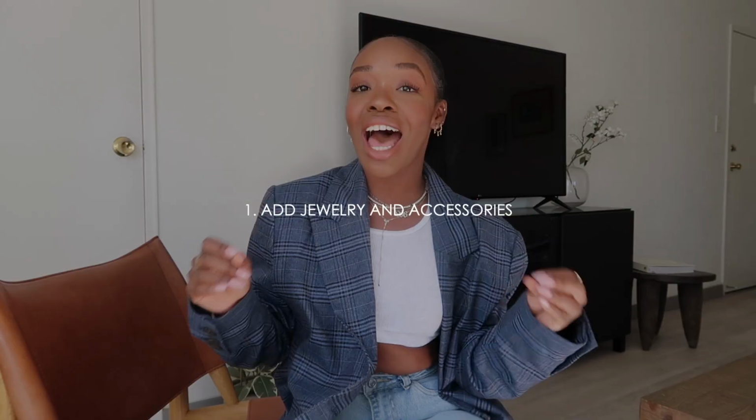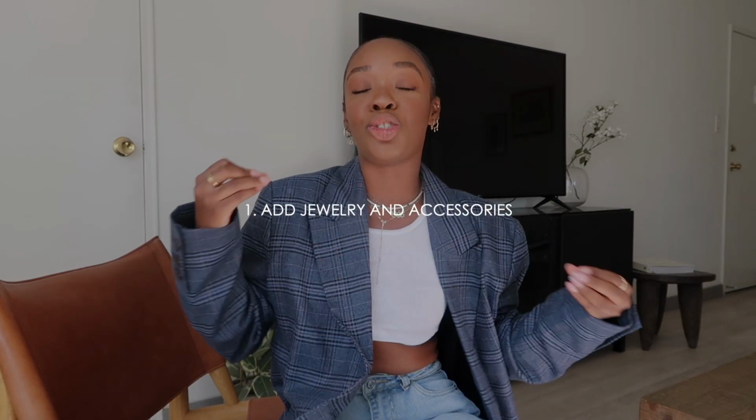So let's get started. First way that you can look really expensive but on a budget, add jewelry. I am a jewelry freak. I love jewelry. You guys know this. I'm obsessed with it. I always wear it, always have rings on, I always have necklaces on, I always have an ear stack. Jewelry is a really great way to elevate your outfit, your style, and look really put together.